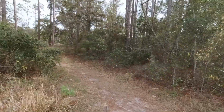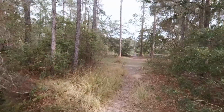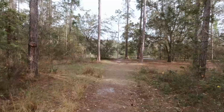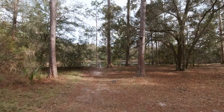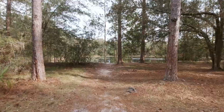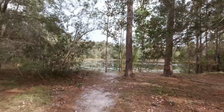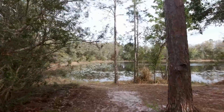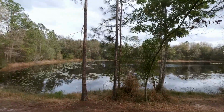Bad day. All right, I'm gonna walk down here to this pond full of lily pads, real pretty here, and talk to you guys about the Sigma 45mm f2.8 Contemporary lens. This lens is a native L-mount lens for my Leica and for Panasonic cameras. Since Sigma is in the L-Mount Alliance, this lens works like a native lens on my camera. And Hassan was gracious enough to mail it up to me so that I could review it for you guys.